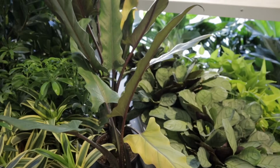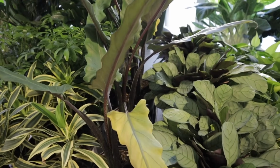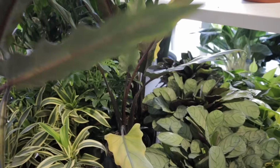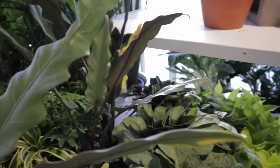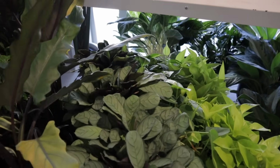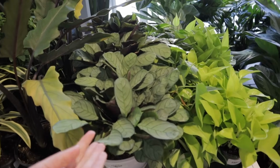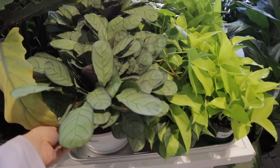Oh, beautiful Alocasia. I think this is a Lauterbachiana. Purple Sword. That's easier to say than Lauterbachiana, right? $38. Really lovely. And they have some more Calatheas here. It's a Tenthi.